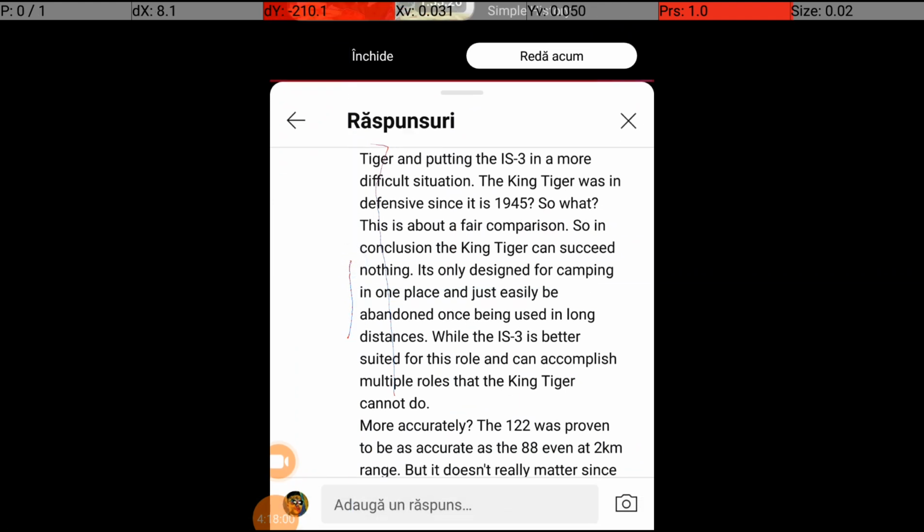So in conclusion, the King Tiger can succeed nothing. It was only designed for camping, of course, waiting and shooting in one place and just easily abandoned once used over long distances. Exactly. While the IS-3 is better, not better, suited for this role and can accomplish multiple roles that the King Tiger cannot do. No, they're both trash. Both pieces of junk. More accurately, the 122 gun was proven to be as accurate as the 88 even at 2 kilometers range. Shut up, man. I don't believe that.